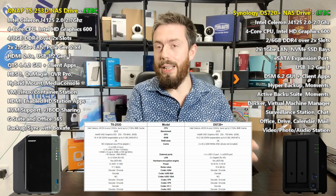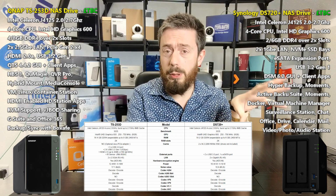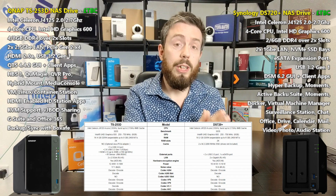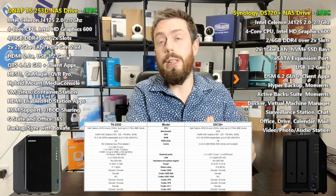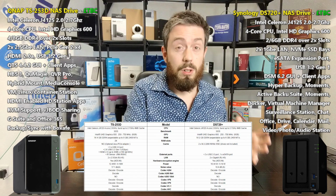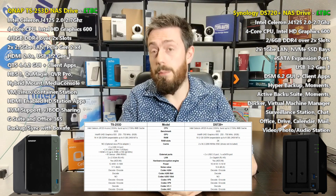Not a fan of that, but those attributes do make this 2-bay still the most powerful 2-bay that Synology have ever brought to the table. And it's great to see this device showing that Synology are prepared to push the envelope in terms of hardware.